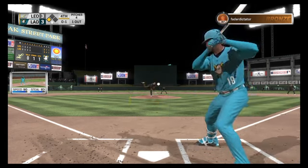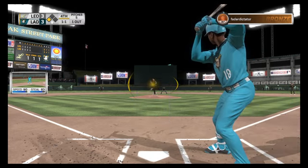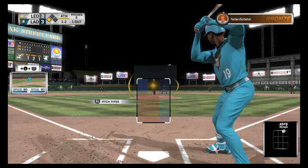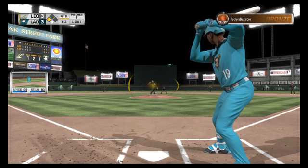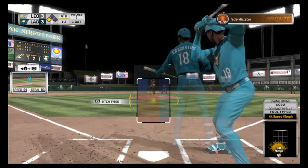Ready with the 0-1. Inside with the slider, and that'll back him up a bit. Hey, that's not some bad pitching right there. You're 2 pitches down, but you have a runner on third, and you know this hitter is looking for something up in the zone that he can hit into the air for a sacrifice fly. That's a nice job of staying alive.